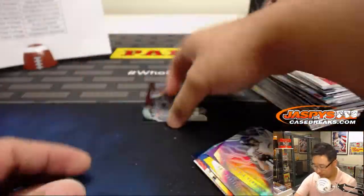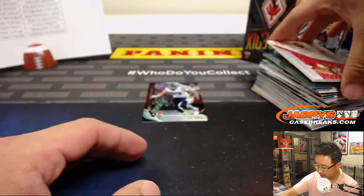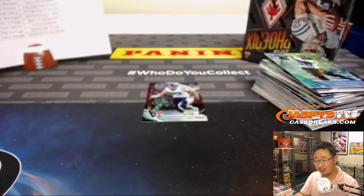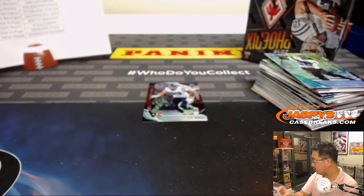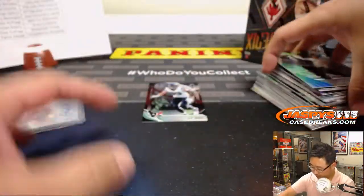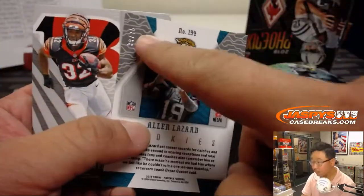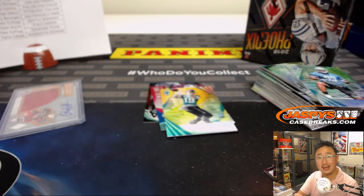J.J. Watt pulled the one of one of his brother, base card, one of his brother earlier in the break. We got Dante Pettis, another Niner for Jerry Bennington. And Mark Walton, jersey auto. Bengals on the board. Heggs with the Bengals.